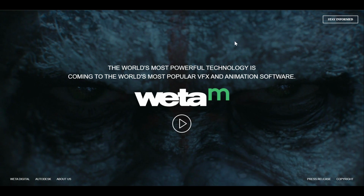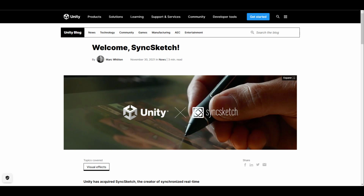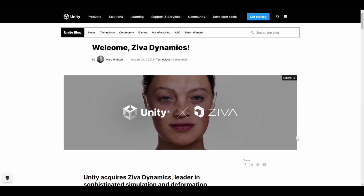The folks at Unity did purchase a lot of other tools last year like Speed3, the Automatics, the Sync Sketch, and all of these are pretty nice. And they've added to that list this year with the purchase of Ziva Dynamics. Now, lots of you guys will probably be saying, oh, we know why they're doing this. They would like to compete with MetaHuman, but that is not the case.